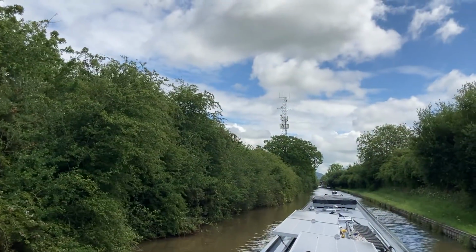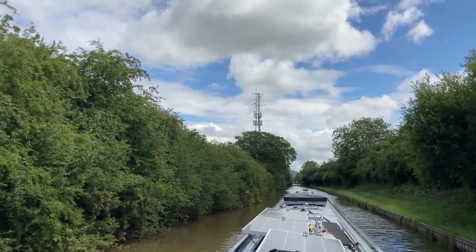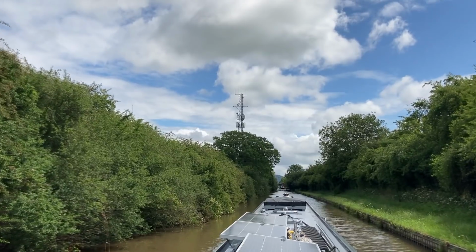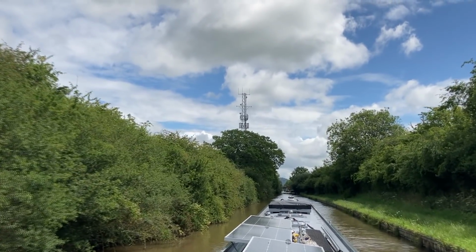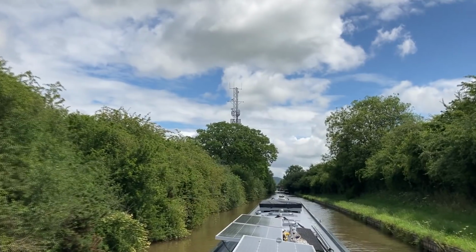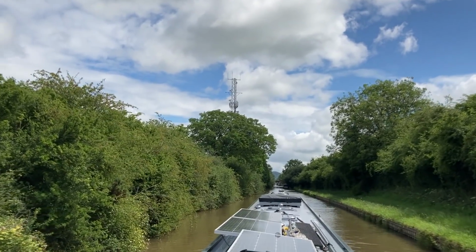It's a well-known landmark that Chris and I always look for when we come back after cruising, especially on our long summer cruises. That's the aerial mast. I believe the EE have a radio transmitter from there, or a receiver, and you can see this for miles. You can see it from Beeston, and once we see that, we know we're near the marina. It's like a beacon to show us the way home almost.